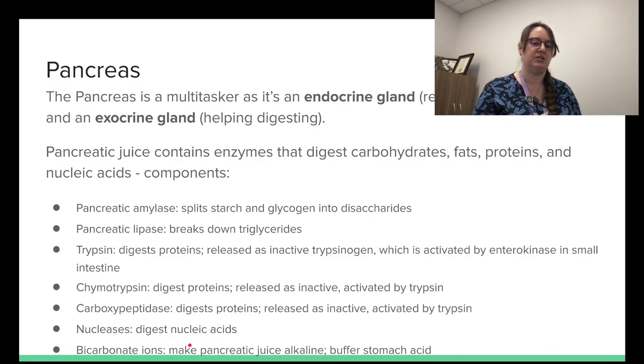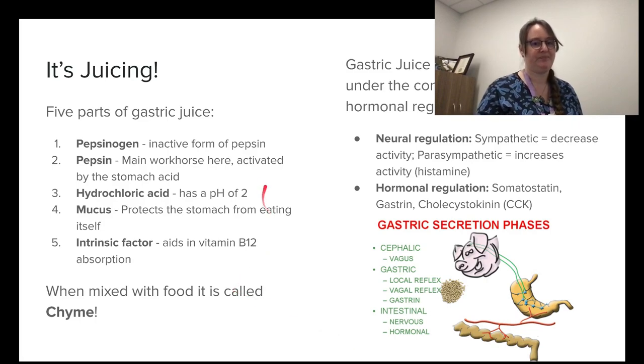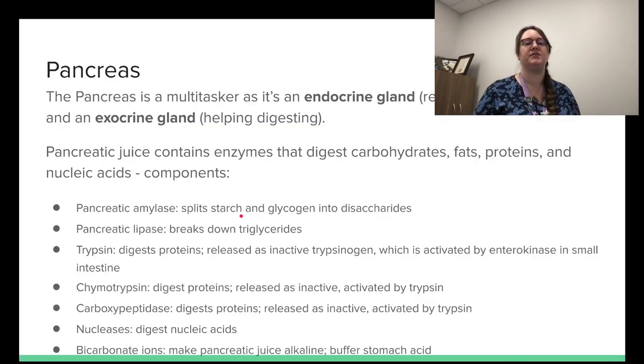Nucleases digest nucleic acids, and bicarbonate ions make pancreatic juice alkaline, basically to buffer the stomach acid. Remember, stomach acid has a pH of 2. We don't want that out of the stomach. Remember, the stomach makes mucus to protect itself from itself. And that pH of 2, we don't want in the small intestine. The small intestine works at a different pH.